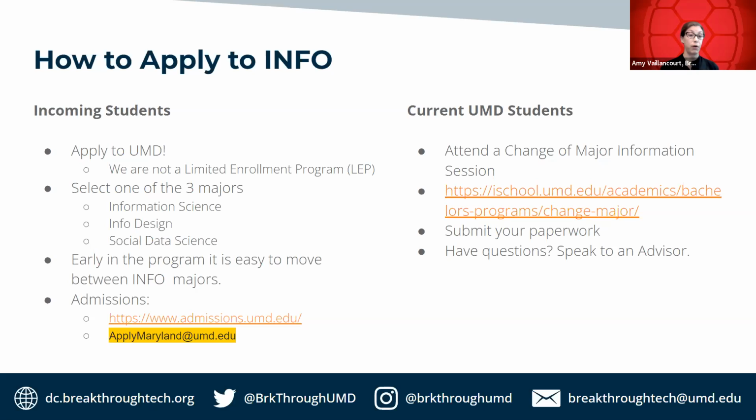Select one of the majors as your preference, and note that it's relatively simple to move between the 3 College of Information Studies majors. For your convenience, I put the admissions link and the email to ask any admission-specific questions you might have.